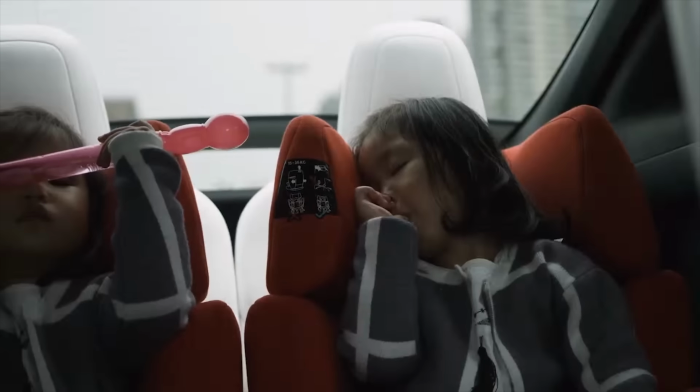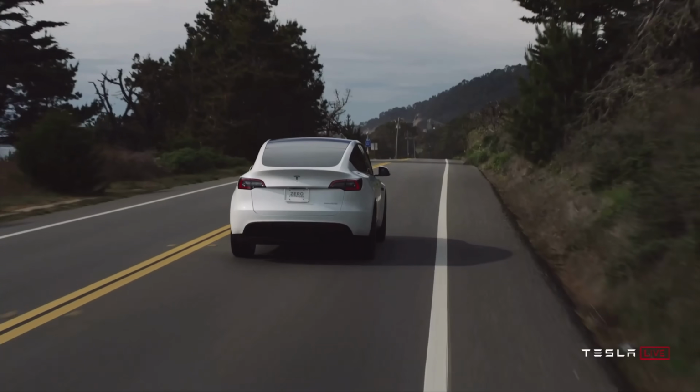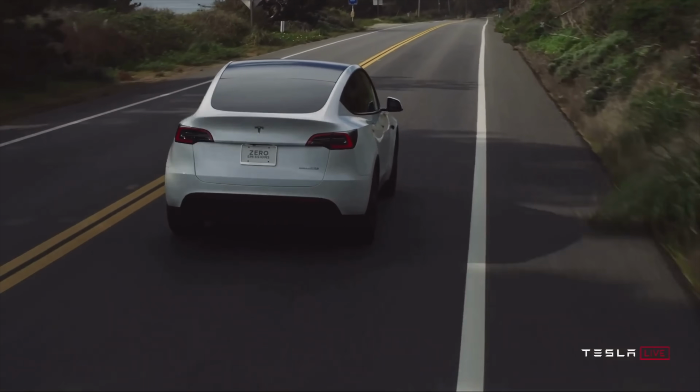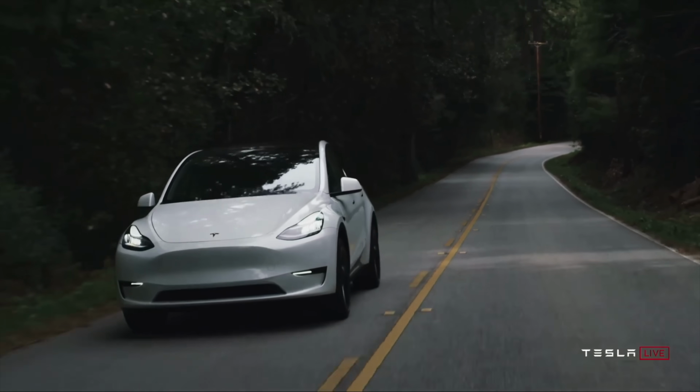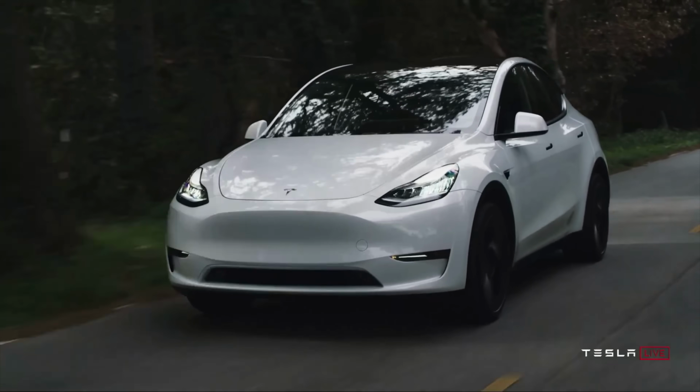So if it's just you in the car, the mapping system knows it's just you and it's just going to sort of take you on the regular way. But if your spouse or a kid or someone else is in the car with you, it would automatically adjust the mapping system to utilize HOV lanes since you've got multiple people in the car.